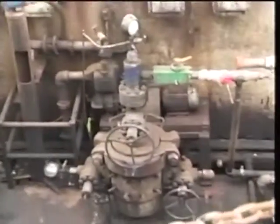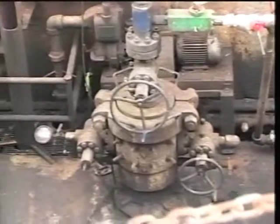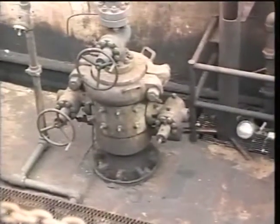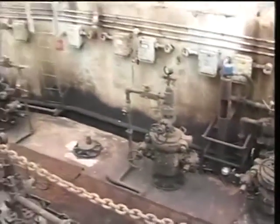Do you have any idea how many wells have been drilled? Well, I think it said there's about 1,900 that have been drilled from this part of the field. Wow. But right now there's between 1,100 and 1,200 that are active.